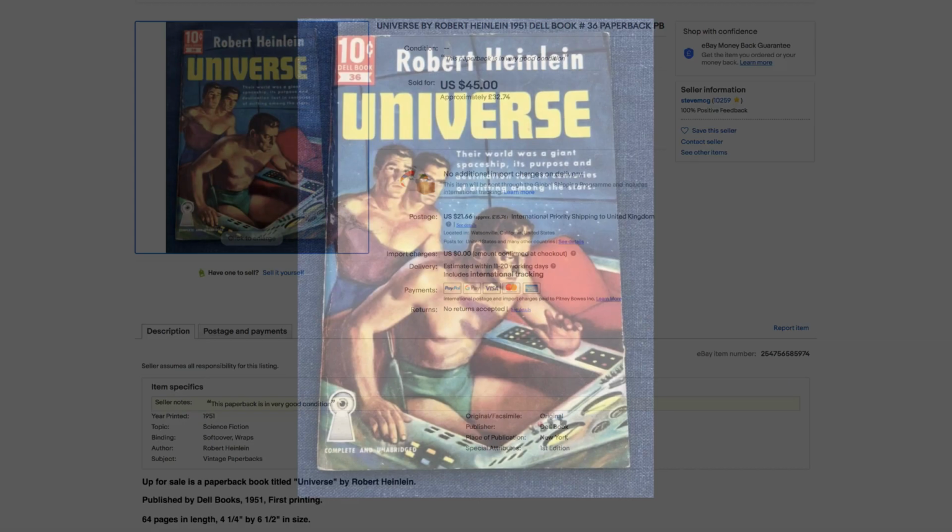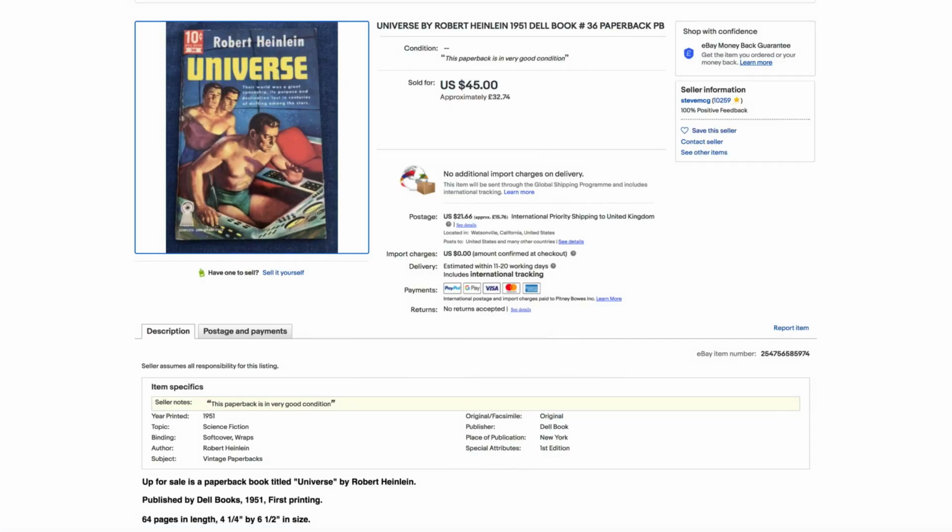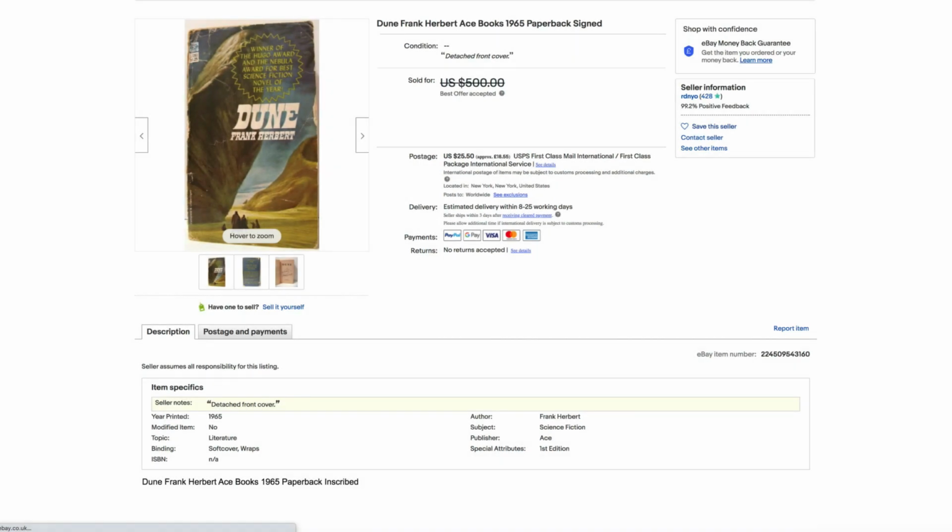This is lovely. This is a Dell Ten Cent. That great cover of Universe. These are very, very thin. They've hardly got spine on. They're almost like pamphlets. A very short story. $45. There's numerous copies online for around that sort of money.